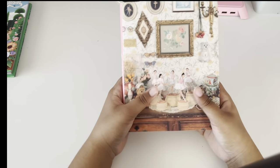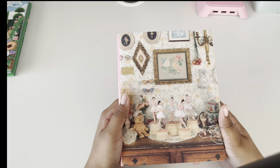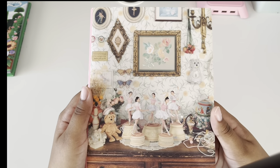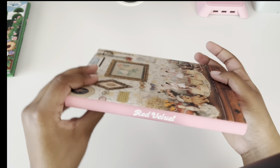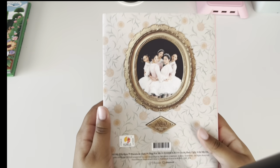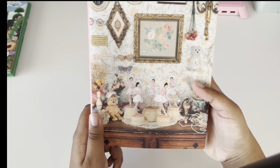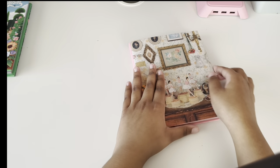So yeah, all right, again, the packaging is soft. They did a really good job with this album. But yeah, so this is the front. They look beautiful. This is the side. I love it because it's pink. Pink is my favorite color. This is the back. They look beautiful. And yeah, so I'm gonna look through it.